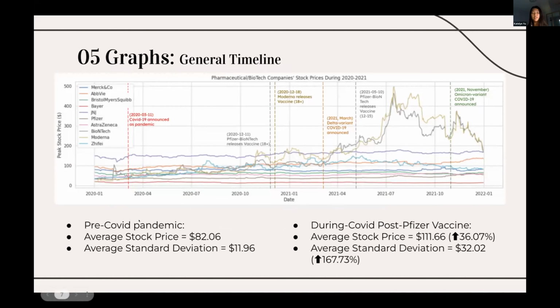Our first graph is just a general timeline of COVID and all the stock prices of the companies we chose. It shows a daily high value of each stock price in 2020 and 2021 with no attention to whether or not they produced a vaccine. Visually, we can first see how the introduction of new variants influenced stock prices.